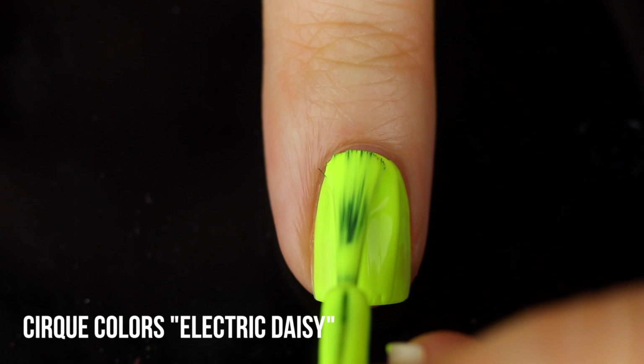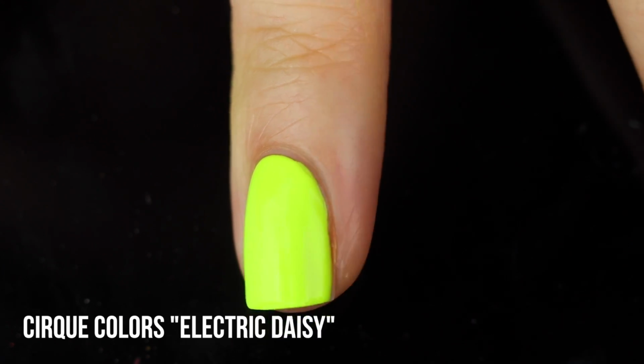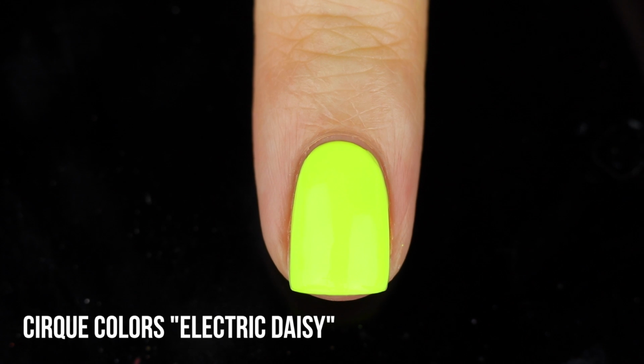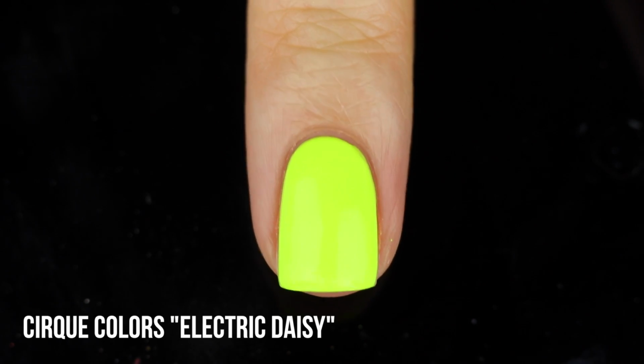This is like a neon electric green yellow cream shade. Honestly, I would call this like a laser lime shade. It's painfully bright. It's so beautiful. It's an amazing formula. It's a 2-coater for me, which is extremely impressive because I feel like it does lean a little bit on the yellow side. I know this is a favorite of a lot of you guys too. I hope they re-release this someday because I think it's absolutely stunning.